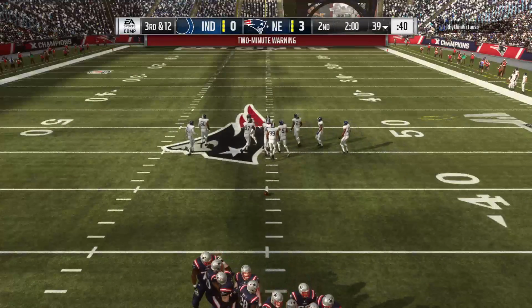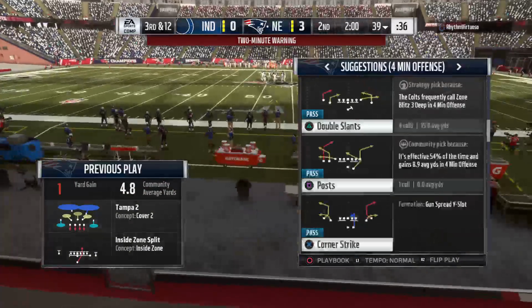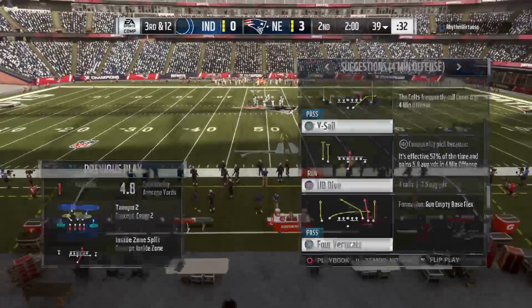And on 3rd down, a nickel formation here defensively. 2 minutes to play here in the first half. Back to Foxborough after this.